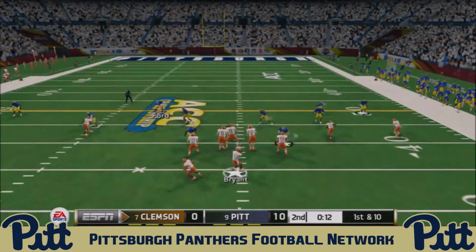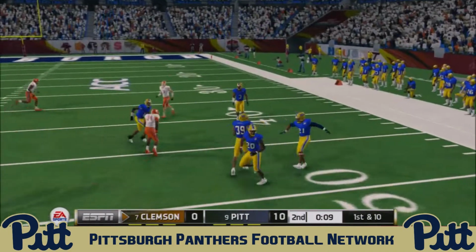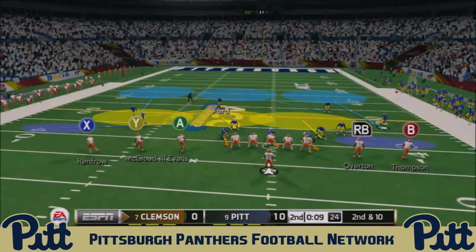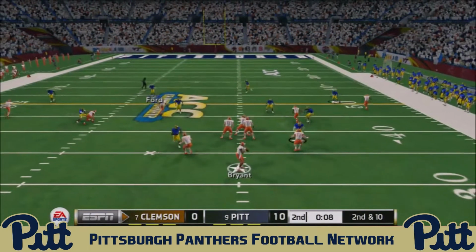It comes with 12 seconds to play in the first half. McLeod, they're unable to hold on to this one. Good defending by Kaiser Artis Scott, the sophomore defensive back for the Panthers, with a nice break up here. It's going to be 2nd and 10, 9 seconds to play.